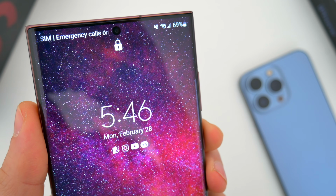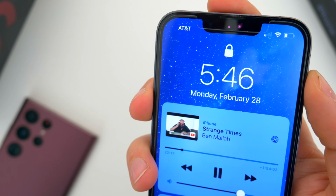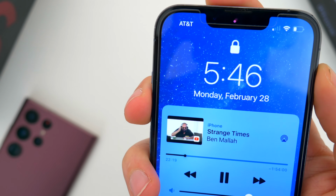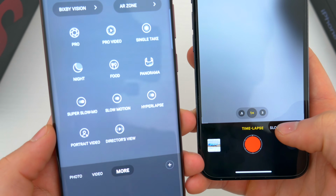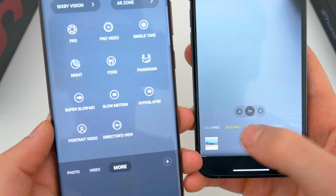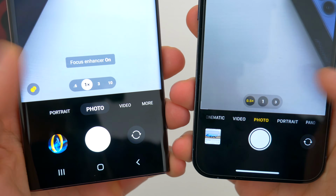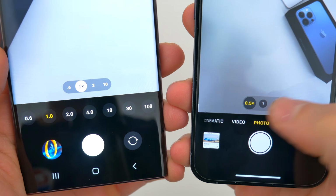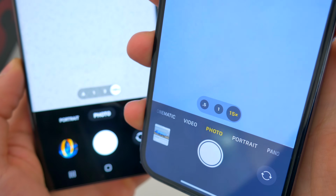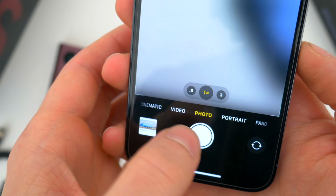With the selfie cameras, the Ultra has another advantage here, a 40 megapixel shooter versus another 12 megapixel lens on the iPhone. Now, inside the camera apps, I consider the S22 Ultra to have a much wider array of features, shooting modes, and settings compared to the iPhone, and a handful of additional capabilities as well, like its 100 times super zoom, for example. On the other hand, the iPhone has some of its own unique shooting modes and features, like the portrait filters, ProRes, and cinematic mode.